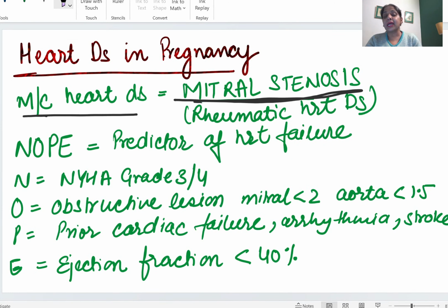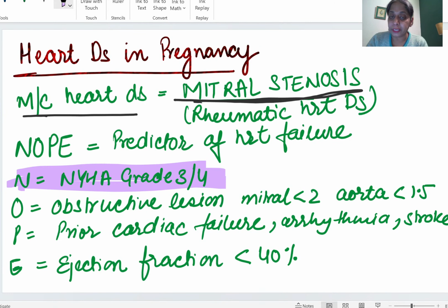Now let us discuss the heart diseases in pregnancy. The most common heart disease in pregnancy is mitral stenosis, since in India rheumatic heart disease is very common. Okay, NOP is the mnemonic to predict heart failure. Any heart disease of NYHA grade 3 and grade 4 type has high chances of heart failure.